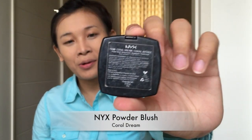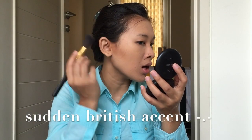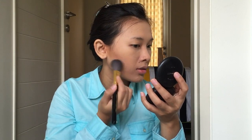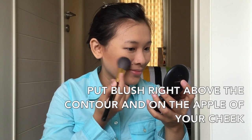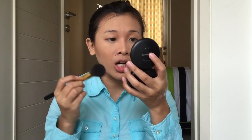Now, the blushing step. This is NYX powder blush in Coral Dream. This is a really good color. I'm using a round brush like this for powder blush. So smile and put that blush right up on the contour areas. Make sure you put a very sheer color of your blush. You don't want to look bummed or drunk.